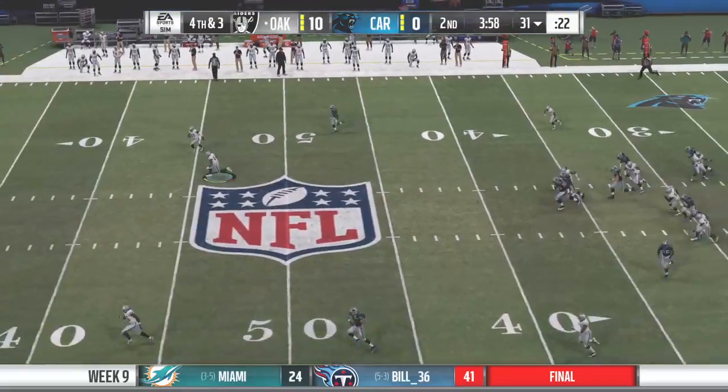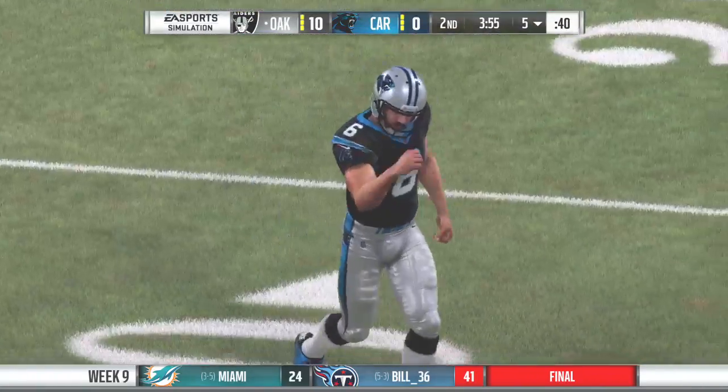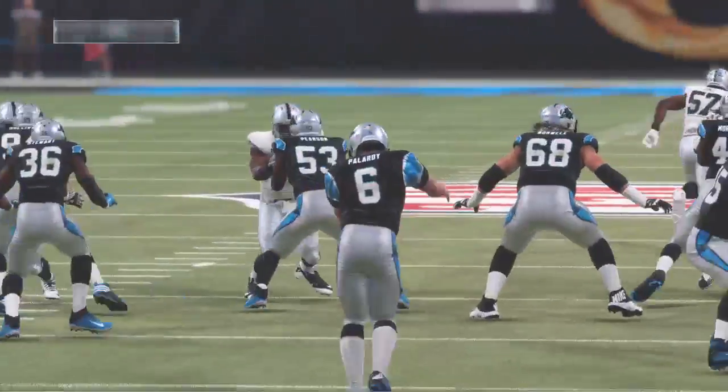And he puts a little something extra into this one, by far his best of the night. This one angles out of bounds at a good spot in the coffin corner. And they're going to mark this out of the 5-yard line.